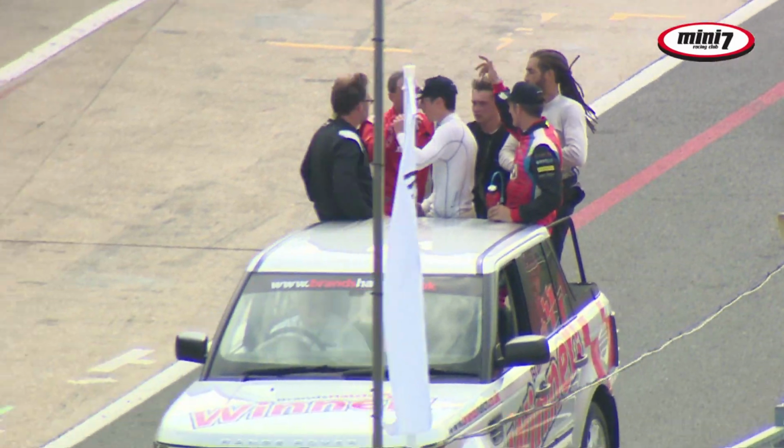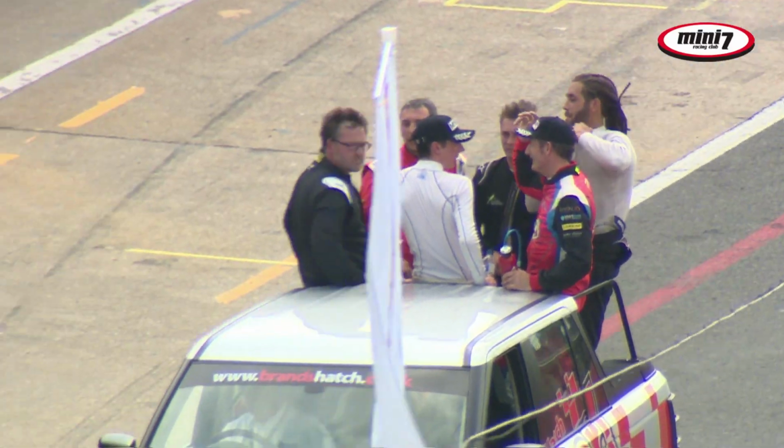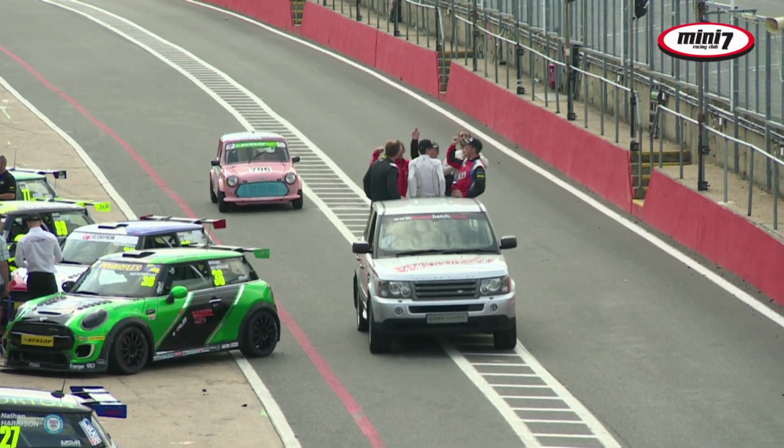So we've got Darren Thomas on the left, Scott Kendall, and that is Joe Thompson, sorry, in the black cap.